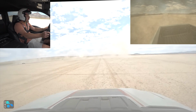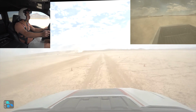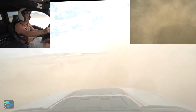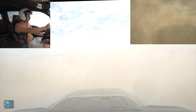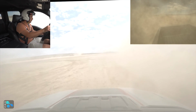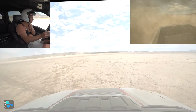Second gear, third gear, there's 60, and hard on the brakes. Oh, we missed the box just a little bit, but oh my God, the traction of this thing. Whew, unbelievable. As you can see, I can't see nothing out front. And there we go. So that is gonna be for the high-speed section. We gotta get out of here, so I'm gonna go line back up.